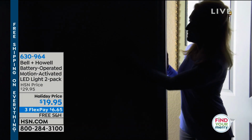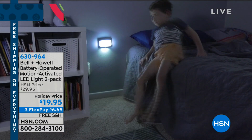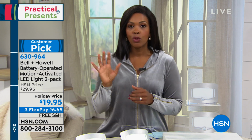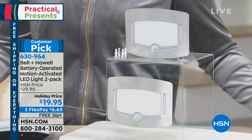We're gonna start off with a little something from Bell & Howell. And when you think of Bell & Howell, typically you start to think about light, right? Different ways that you can light up different areas of your home. Bell & Howell has brought along the battery-operated, motion-activated LED light. It looks like a light that's been installed in a hallway, in a room, in an area of your home. It looks like it's literally been professionally installed when you put it on the wall. But all you had to do was decide where you want it to be and stick it onto the wall. Because it's battery operated and motion activated, when you walk by, the light comes on. No more needing a light switch, which is so great.